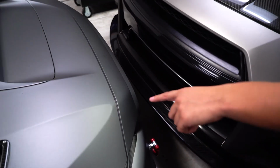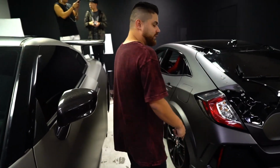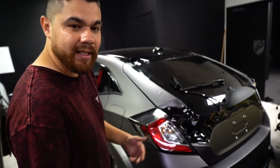Two different grays. So this one's a lighter, more aluminum gray. This one's more of like a charcoal gray. GTR is almost done. Type R is done, just needs to get put back together. Front bumper was done today, rear bumper was done. We're gonna do a couple more pieces. We gotta put all the parts back on, but that one's almost done.